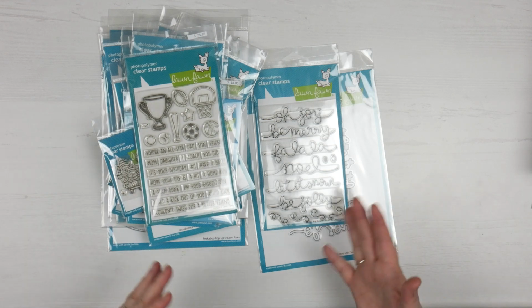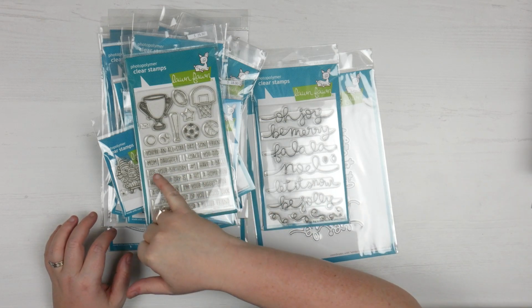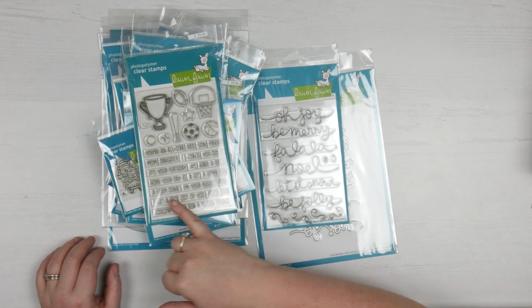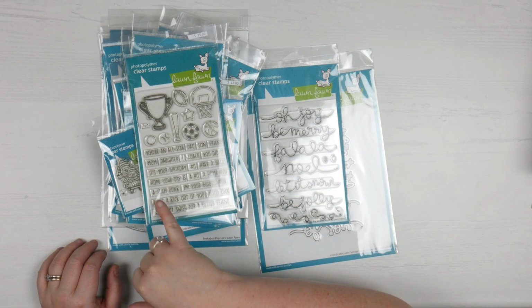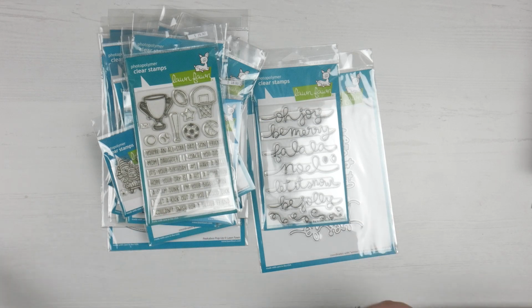There are other sports that I do know that people in my family do play, and I do like some of these. I like the You Are an All-Star. I like the Have a Ball. In our family, balls are big. Hope Your Day is a slam dunk. Again, I have family members that play basketball. I get a kick out of You Works for Footy as well.